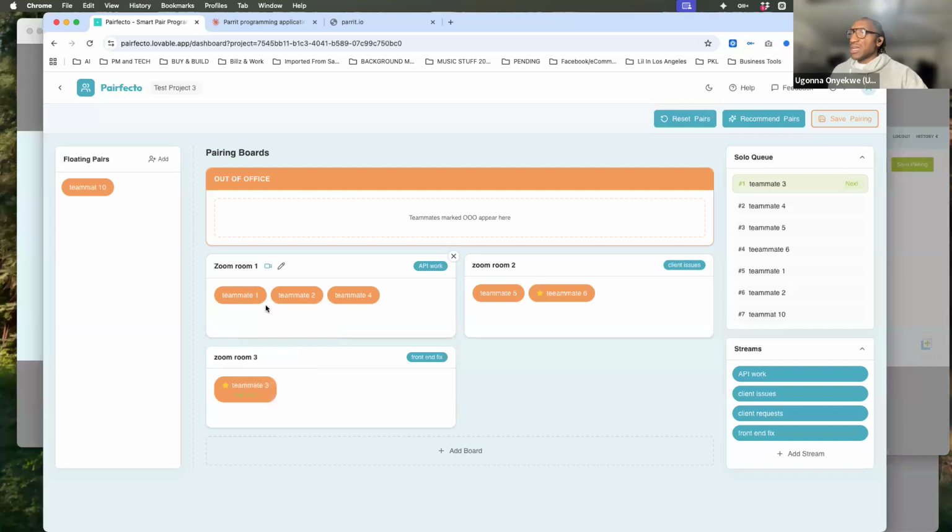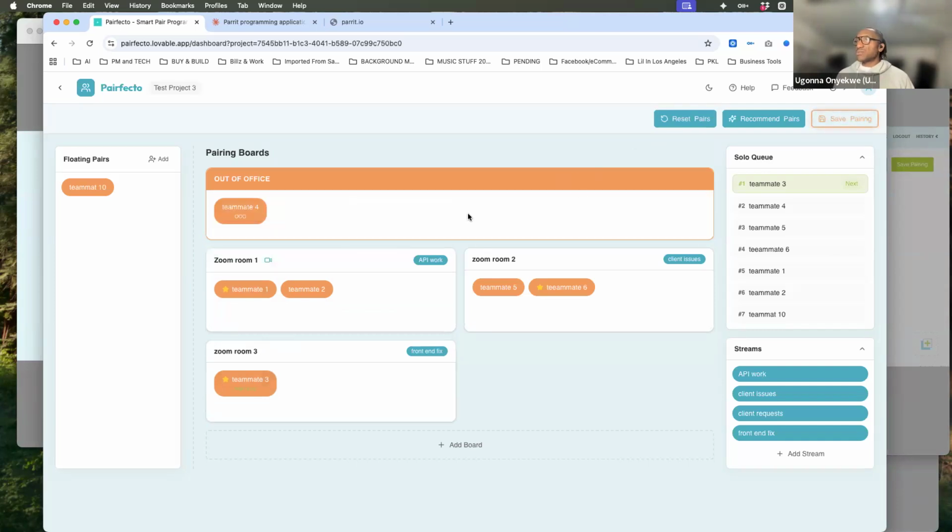So this is what I was saying. With Parrot, if I were to hit reset pairs now, everyone would get reset to these floating pairs. But again, this guy was soloing, so I'll leave that. If I want to have someone who's carrying context into the next day, I'll move this person to out of office. If I want someone carrying context for the next day, I don't want them to reset. I want them to stay here rather than resetting and then having to move them back again. It's just extra unnecessary steps.